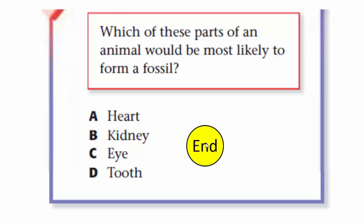All right, which of these parts of an animal would most likely form a fossil? Fossils form over time. You find them in rocks. So which one of these parts would most likely form a fossil? Well, it reminds me of when I was a kid, I'd go exploring out in the woods and I'd find maybe some kind of a dead animal.